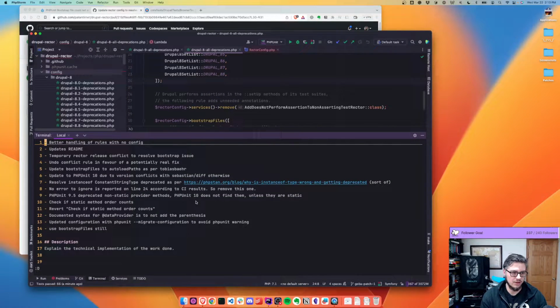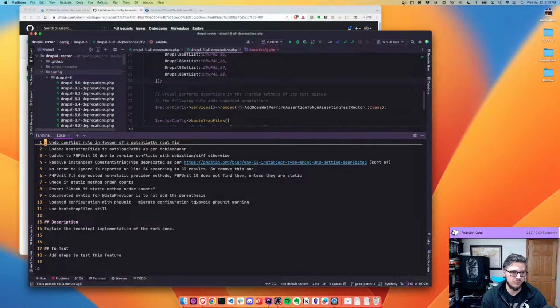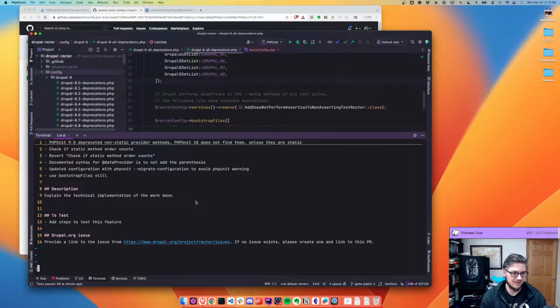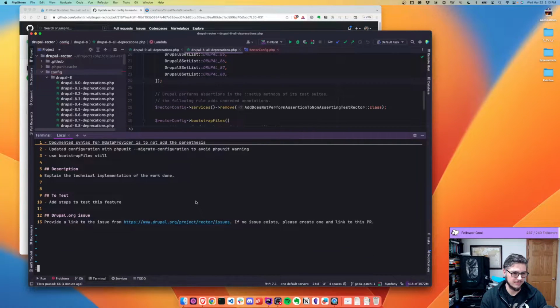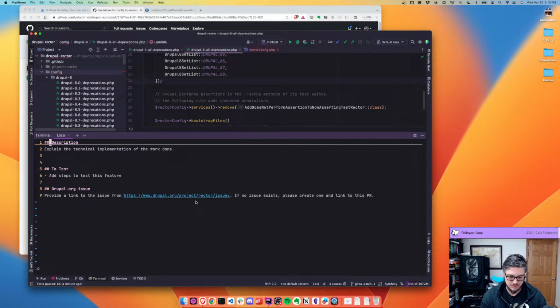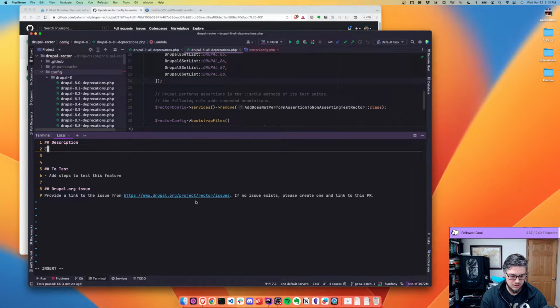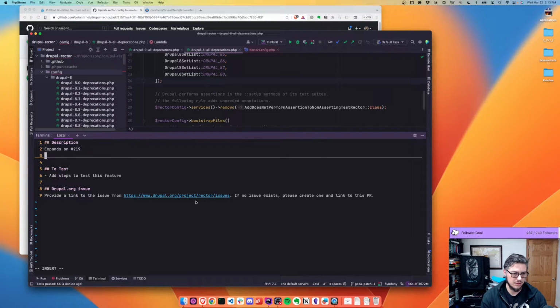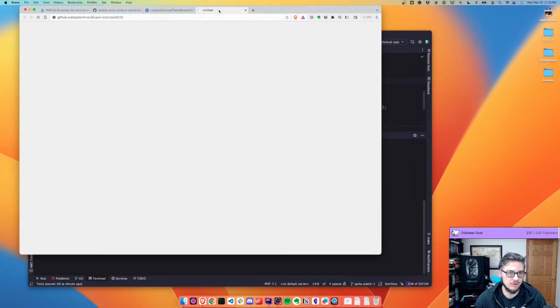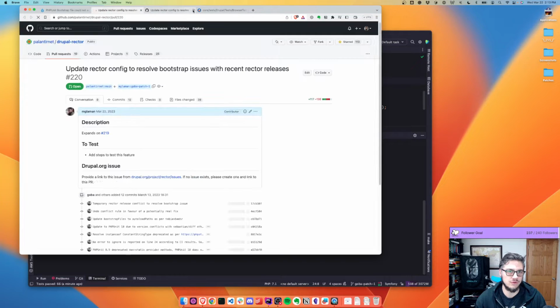And this is where I don't know how to bulk delete lines in Vim. So I'm just, bear with me. All right, so expands on, doing 9. Yeah, I'm not going to bother filling all this out right now. So, all right, so I'm going to switch over to my PR then.